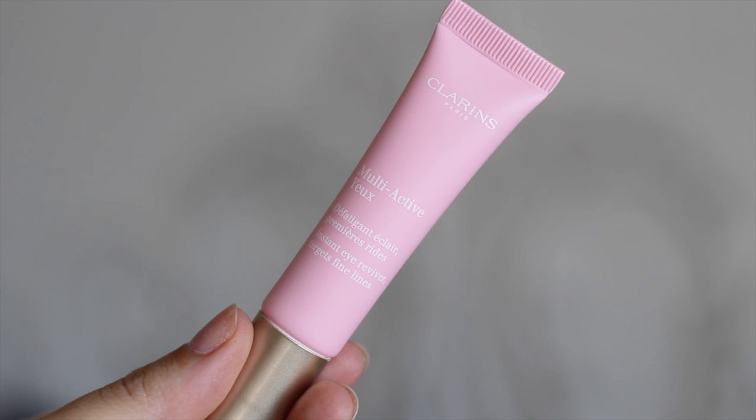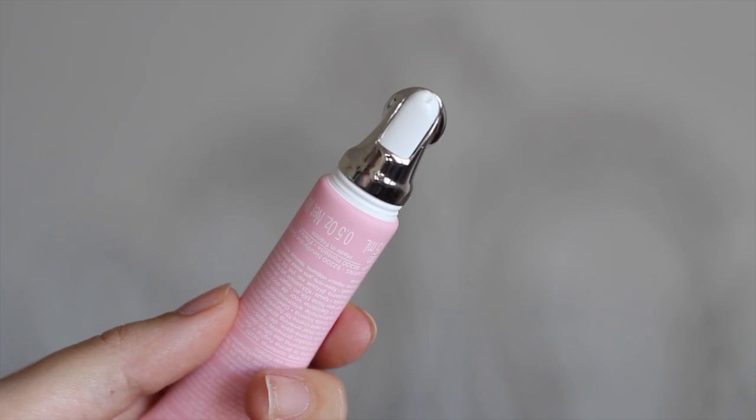Okay. Next we have quite a lot of stuff from Clarins, which is very exciting. The first is their new anti-aging eye treatment, which has a really interesting dispenser. So we'll do a close-up, but on the one side it's kind of got this cooling massage attachment, and on the other side is the actual dispenser.